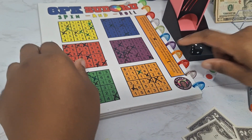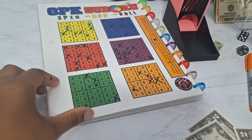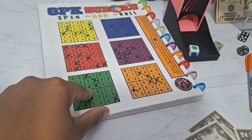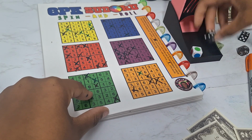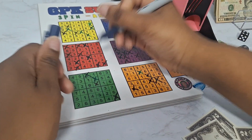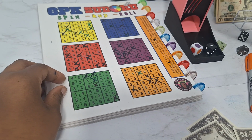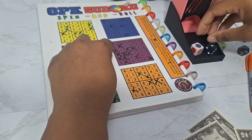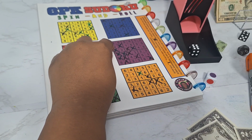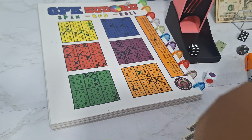There's a 2 available, so we'll mark off that 2, okay? And then we're playing each of my numbers is 25 cents, okay? So we'll do a couple of those. So that's our first row. Green board number 2 again. I need a 1 or a 6. 1, okay. Purple number 1, puzzle 1. We need a 2, 3, or 6. Okay, 6. All right, we're up to 75 cents.